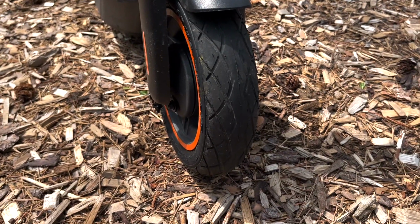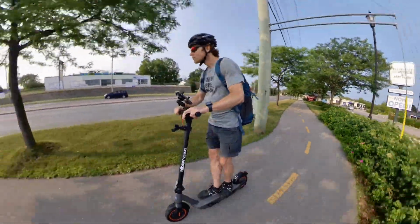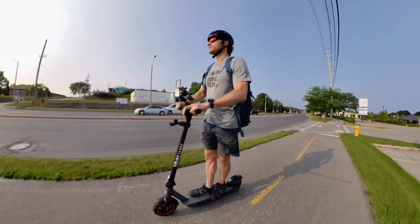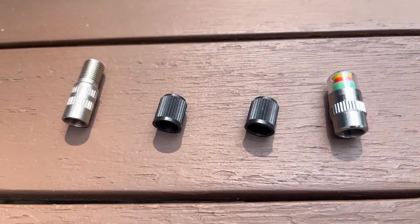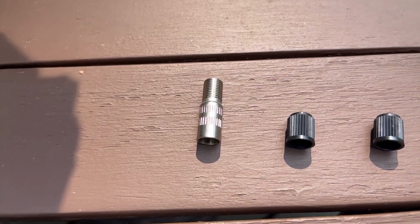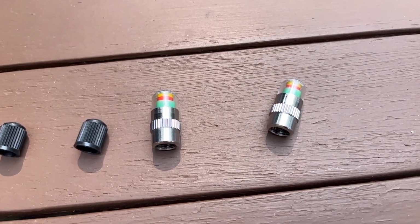Also, the tires are inflatable to absorb bumps, which can be felt through the handlebars and floor of the scooter because it doesn't have suspension. Because the wheels are compact and tightly fitted to the frame, HiBoy included some standard equipment with the scooter. The scooter comes with these 2 regular caps, the 2 black ones. It comes with a little valve to put on the valve that's already on the wheel, and it comes with these nifty things, which are 2 tire pressure sensor caps.